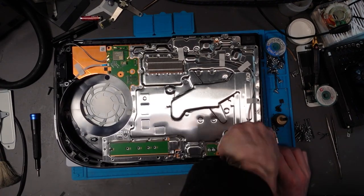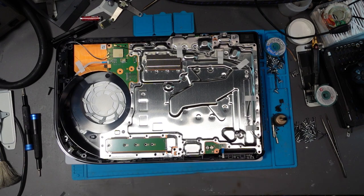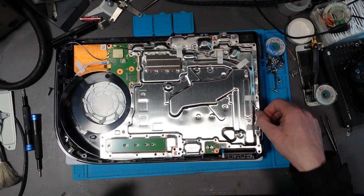So I'll fast forward through this bit and we'll pick you up when I'm ready. Right then, that was... Yeah, I've got cramp in my hands. That was a little bit annoying. I hate taking these apart, I really do.